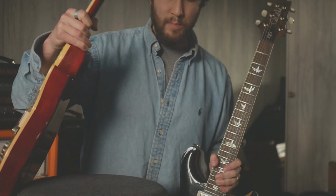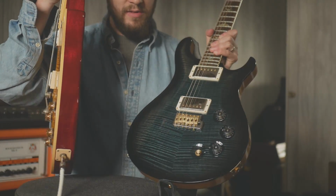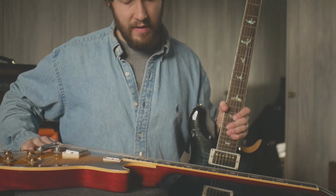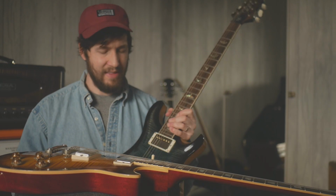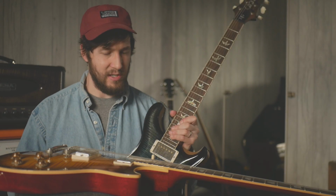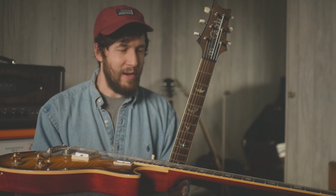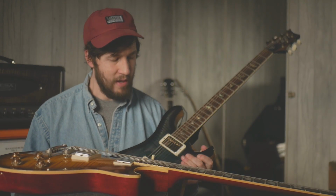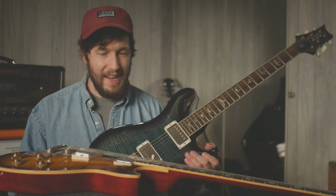Now, I think also it's important to say that these are the two companies that I hear quite a lot of negativity about. So Gibson, if you believe everything that you read online, definitely have some QC issues, or that's the perception that a lot of people have. And PRS, I think, have some general appearance issues or aesthetic issues or PR issues anyway. A lot of people seem to be quite negative about PRS in general and say that they're overpriced for what they are, you know, a lot of bling.